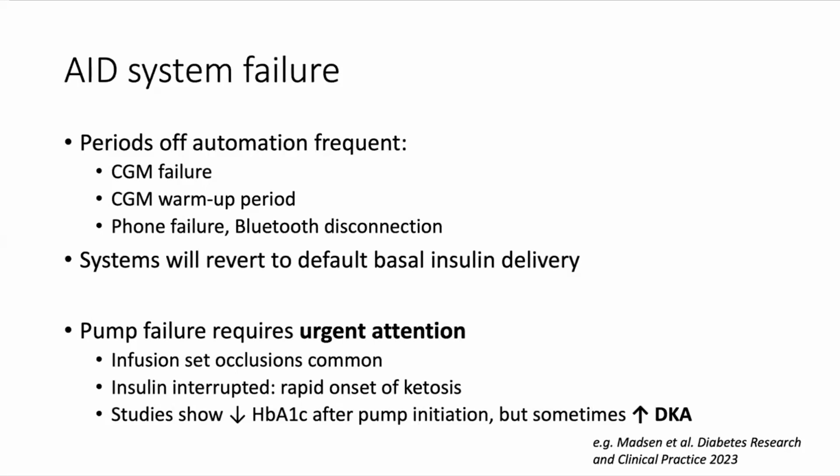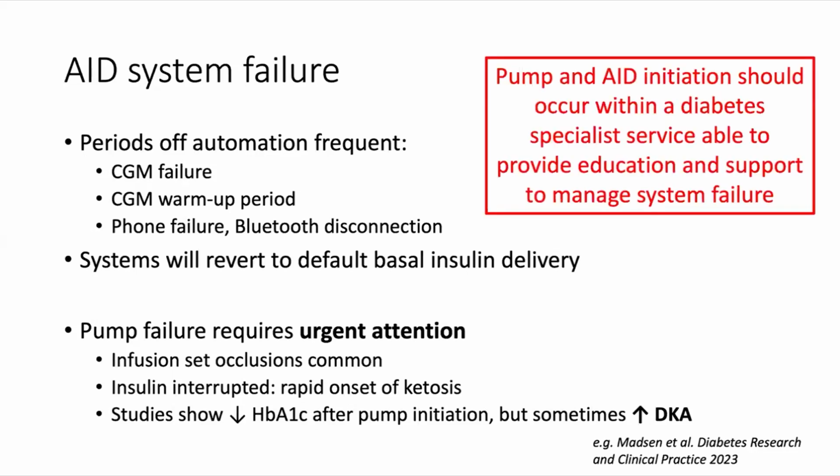It's for this reason, it's interesting to note, multiple studies have shown a reduction in HbA1c after initiating an insulin pump, but some of these studies do report an increased risk of DKA compared to people on injections, despite the lowered HbA1c, and that just reflects the issue of pump failure and recognition of it. And this is one of the key reasons why pump and AID initiation should only occur within a diabetes specialist service able to provide education and support, because we need patients to be able to recognize failure and manage it, because otherwise it can go bad very quickly.